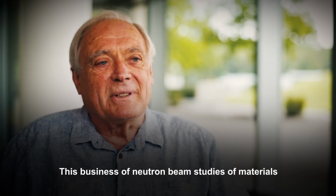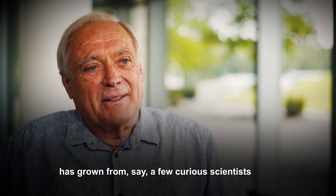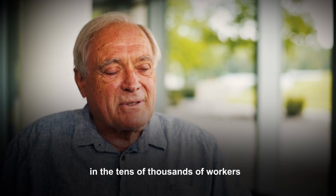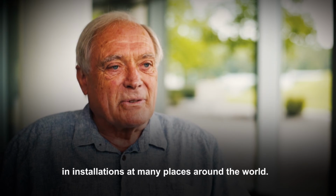This business of neutron beam studies of materials has grown from, say, a few curious scientists to a community that's probably numbered now in the tens of thousands of workers in installations at many places around the world.